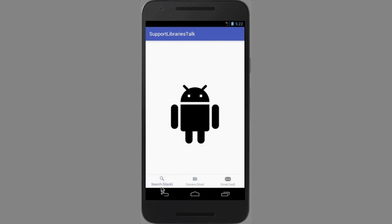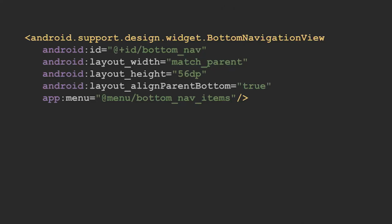Here I'm just loading different Android guys. And you can see how as I click the item, it changes color and it animates up a little bit. You get all of this for free when you're using the bottom navigation view. So super easy. You just pull in the bottom navigation view into your XML file. And then you want to set the menu on your bottom navigation view. So you just say app menu, and then you link to your XML file that pulls in your items.